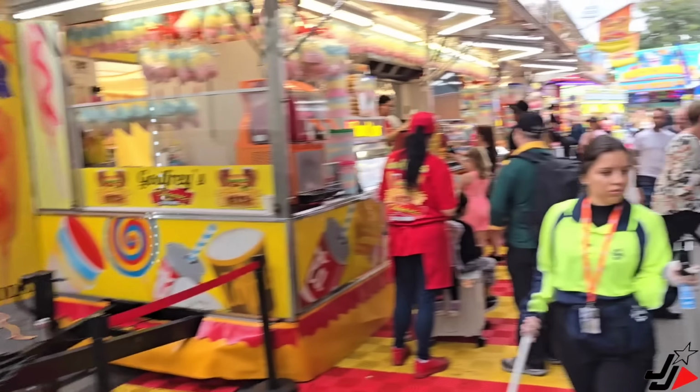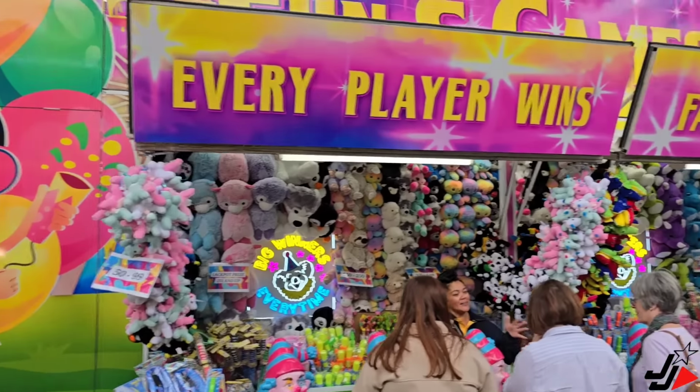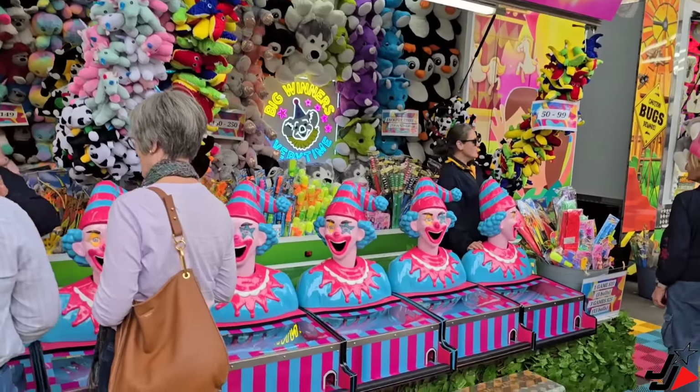A lot more sideshows down here, by the way, which is cool. Shootout games, knock 'em down games, ball in the clown's mouth games. I used to love these when I was a kid. They're pretty cool games. Freshly squeezed lemonade. Sounds delicious. And there's still more to see down this end. And we still got to get to the arena as well.